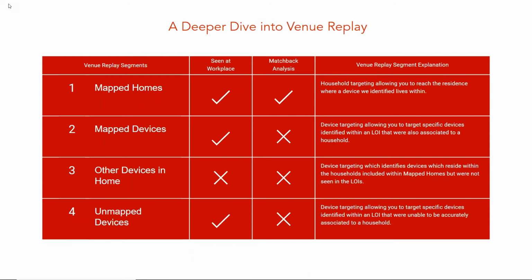Those mapped devices are the devices which created the mapped homes. Those mapped devices you can now target specifically. So no longer would they have to be in the household for you to target them. They could also be at any store, so long as we see their device ID show up within our bidding platform. The other devices at home get a little bit tricky.